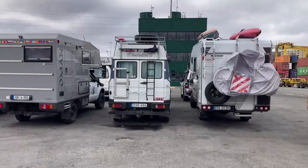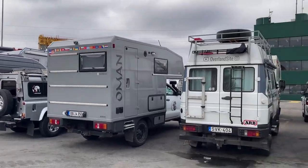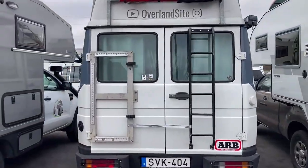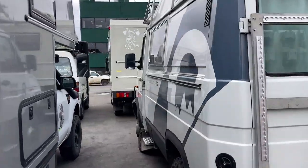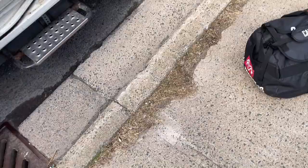I'm actually allowed to drive away. This is absolutely fantastic. I cannot believe this. I'm ready to cry, seriously. I can actually drive away, I drive out, and that's it.